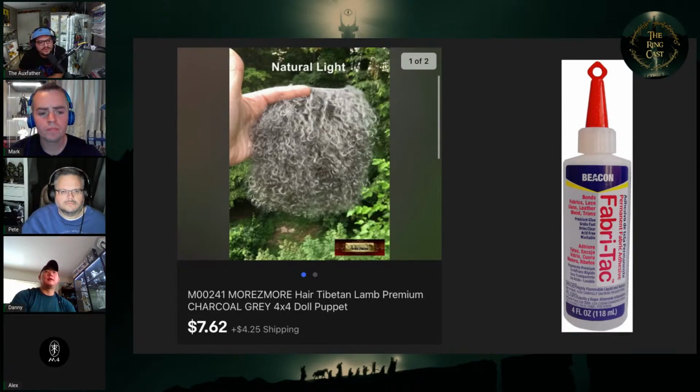They do have subgrades that you could get for like $4, and then to attach it, I've seen some people use super glue. I've seen some people use tacky glue, and I've seen most people use Beacon Fabri-Tac. It's a permanent fabric adhesive, and it has a pretty decent working time before it really sets. It's about a few hours before it sets, but it's tacky enough that when you put the hair down, you kind of get that hold.